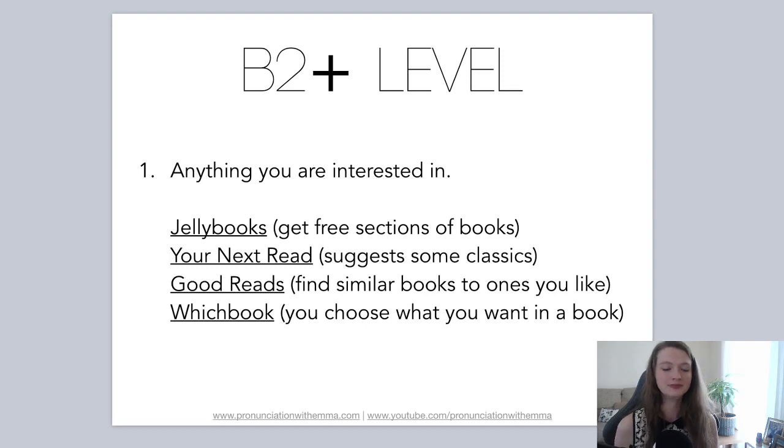Which Book is really interesting because it gives you some categories and you choose the kind of book that you feel like reading and it will suggest that book to you. So it will show categories like, for example, funny and serious, and you move this little pointer to determine whether you want a more serious book or a more funny, laid-back book. Do you want something with horror, not horror? That kind of thing.